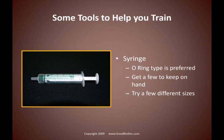So you have lots of them in case you need them for medication, but also in case you just want to use them for training, and maybe along the way some of them get damaged from training. You never know what could happen, but it's always nice to have a few extra. I would also recommend getting some different sizes because depending on what your bird needs to accept in terms of medication, you might need a different size syringe. So do get a few of those to keep on hand.